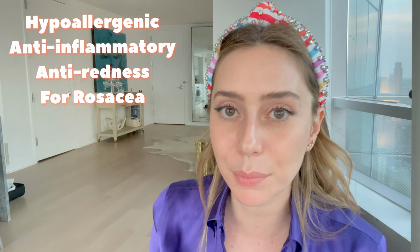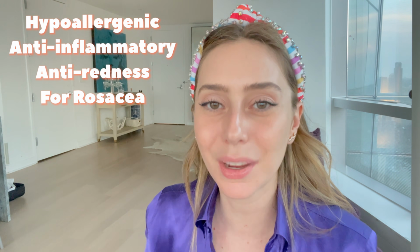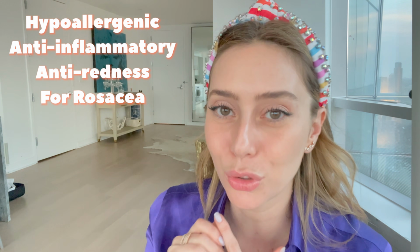Other things to look for, hypoallergenic is also an important claim to look out for. I would say anti-inflammatory, anti-redness, things that are geared towards rosacea are also things that you want to look out for that can help you in the process of trying to figure it out.